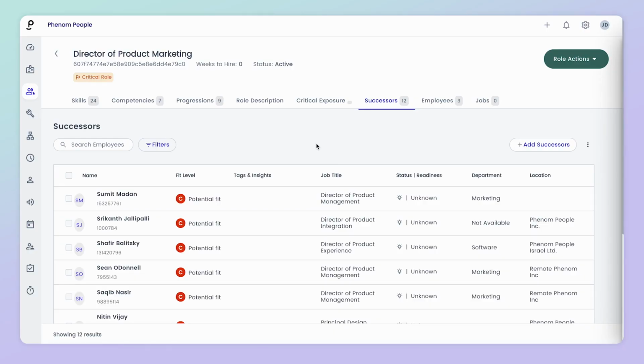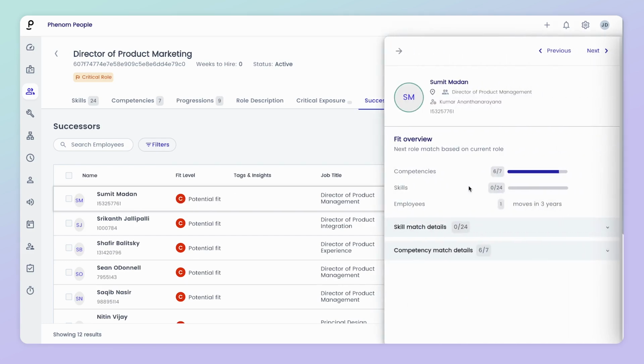Within these roles, they can also do succession planning. So they can come in here and the AI may make some recommendations for potential fits, and they can understand why the AI is making those suggestions. So they can see here, it's a C fit because there's not really a lot of skills that match up. In the past 3 years, there's only been one employee who has moved from director of product management to director of product marketing. Happens to be giving this presentation.